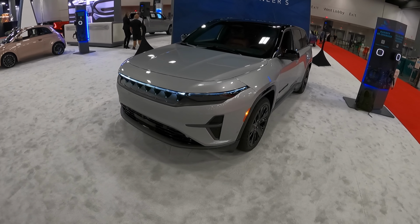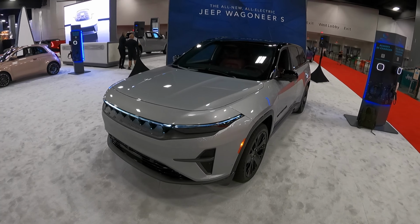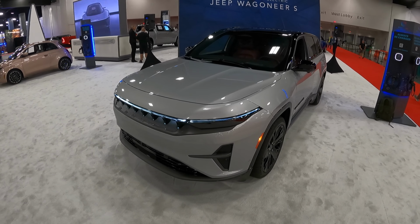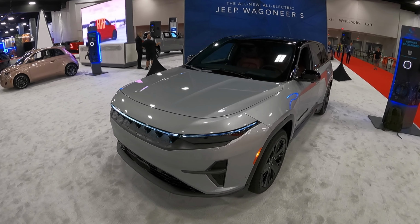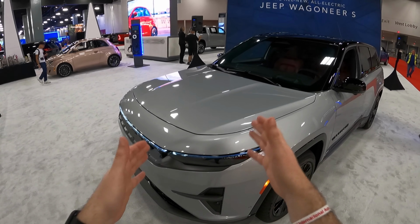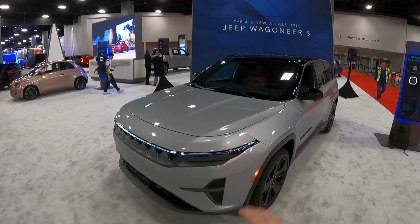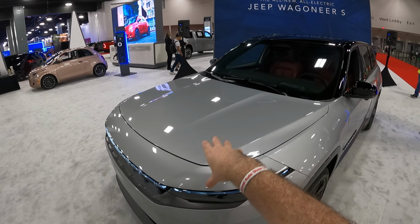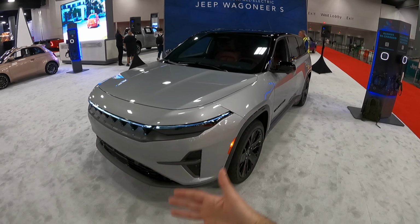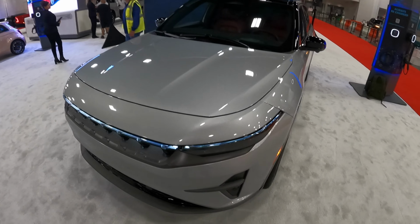Now, the Wagoneer S is more of a sportier style of Wagoneer compared to the traditional body-on-frame Wagoneer 3-row that we have right now on sale. That's a gas version. This is completely electric, and hopefully in the future maybe they end up changing this to have a gas engine under the hood. I'm assuming that they're going to do a range extender where they have the Pentastar V6 under the hood to use it as a generator for this vehicle at some point in the future. But let's go ahead and talk about this styling.